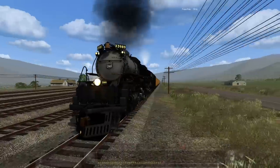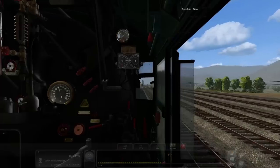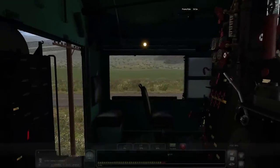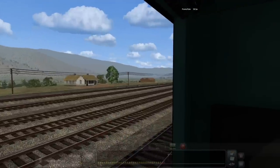That's very fast. 37, we'll go in the cab here, look around. Still 33? I mean, we got lights in the cab on. I've never had an experience in Smokebox stuff that is this smooth. So, the core update has done something.